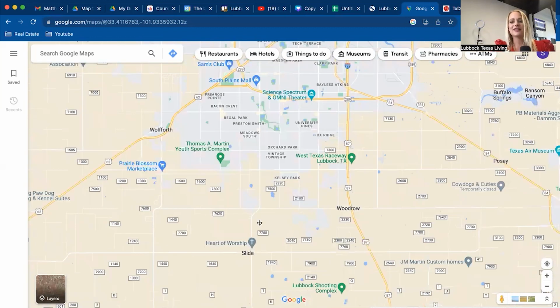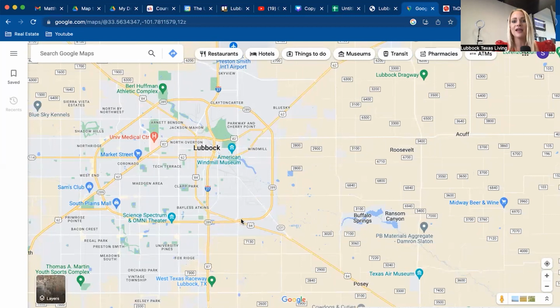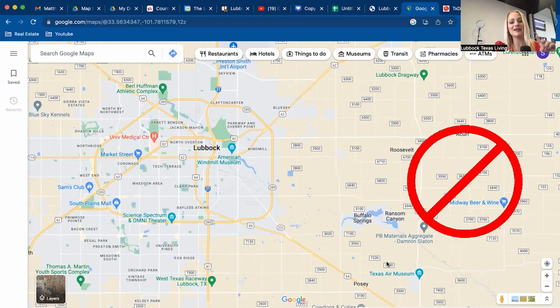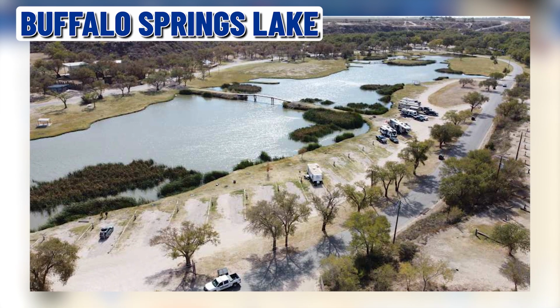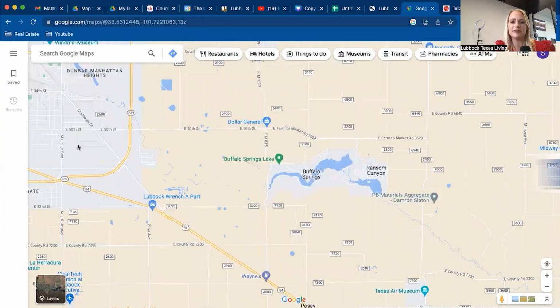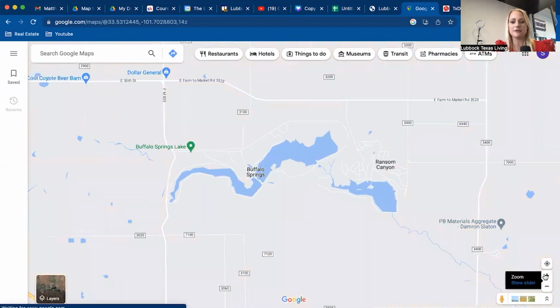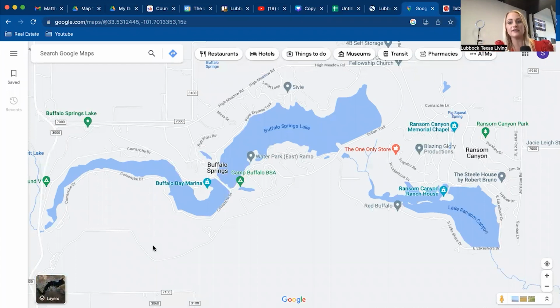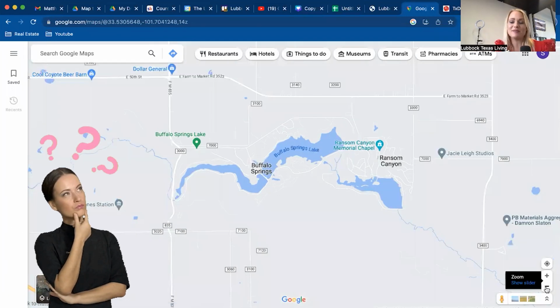And then I wanted to touch on East Lubbock. If you are moving from somewhere on a body of water and you've heard that Lubbock doesn't have any bodies of water, well, you might be mistaken, because we do, and it's Ransom Canyon and Buffalo Springs. So that's going to be your East Lubbock. It's really not far from central Lubbock, about 15 to 20 minutes, depending on where you're at within the two. But these are two separate suburbs outside of Lubbock. Buffalo Springs is its own, and Ransom Canyon is its own suburb as well. So there's a ton of options depending on what you're looking for.